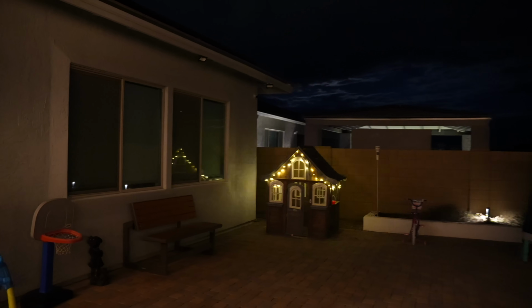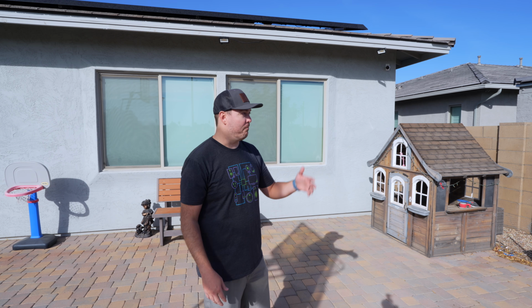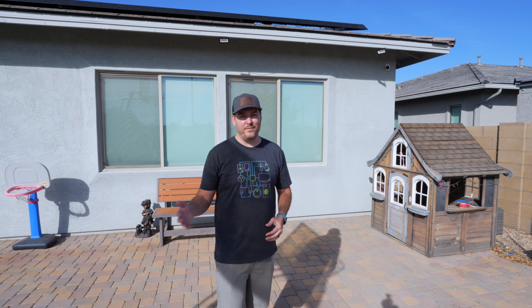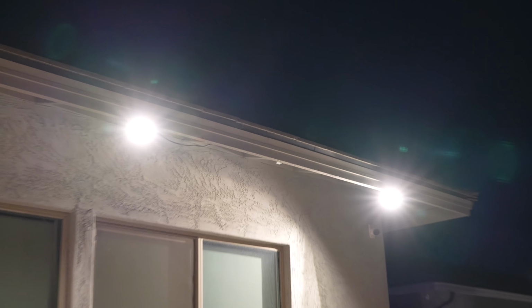But I set up a cool automation for these. When the camera detects a person and the sun is down, the lights turn on. So no false alerts from birds or anything, and it's really convenient since we never have to turn the lights on and off, and it's a good security automation too.